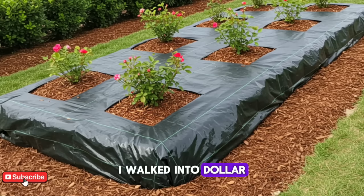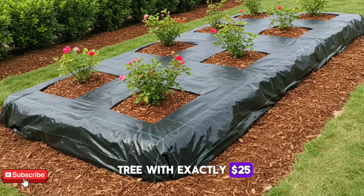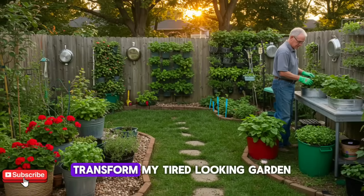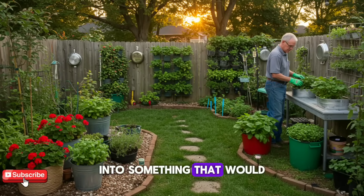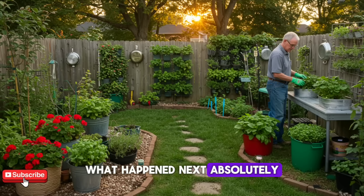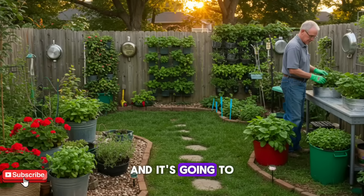I walked into Dollar Tree with exactly $25 in my pocket. That's it. My challenge? Transform my tired-looking garden into something that would make my neighbors stop and stare. What happened next absolutely blew my mind, and it's going to blow yours too.